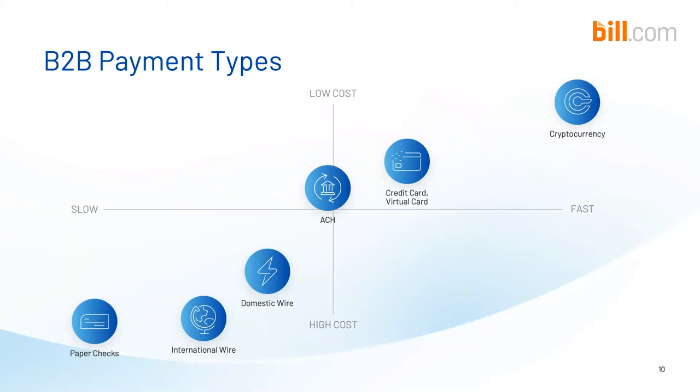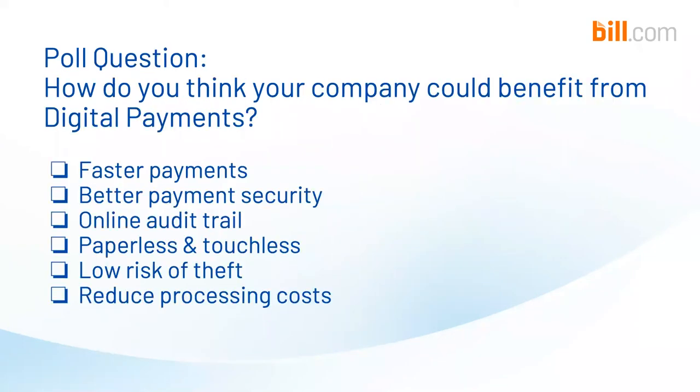The lowest cost payment types are ACH, credit cards, and digital payments. Those typically tend to be fast and low cost. While you see your paper checks, international wires, and domestic wires can be a little bit slower, but much more costly. With this, how do you think your company could benefit from digital payments?